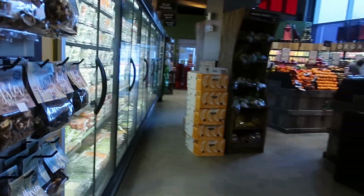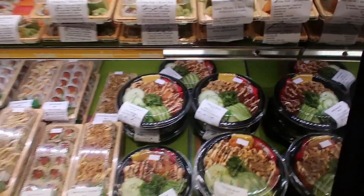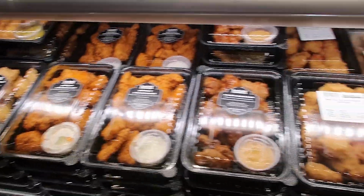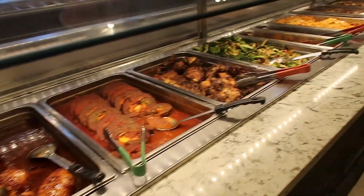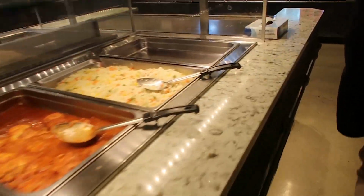Checking out the neighborhood grocery store. There's a lot of stuff here. Oh wow, they got options here. It's slightly above. I guess it's a lot. We got like a Whole Foods thing going on here too. And thank you for shopping at Food Cellar Market.